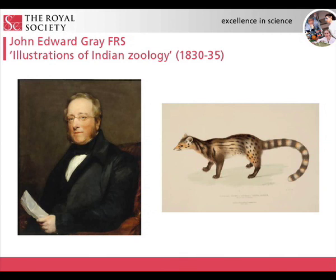Right, finally, another beautiful animal and bird set of illustrations by this gentleman, John Edward Gray, FRS, and his book Illustrations of Indian Zoology. This portrait on the left is Gray, one of our actual Royal Society portraits, which hangs on the wall here at the Society. As you go around the building, you'll see lots of portraits of our distinguished past fellows and presidents. And the animal on the right is the Bengal Civet.